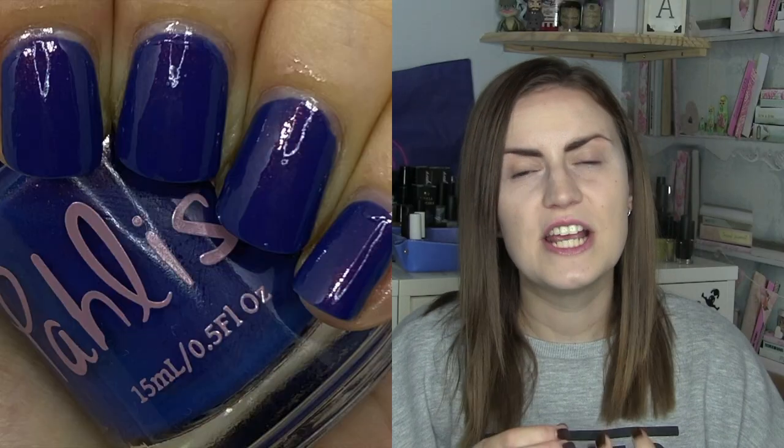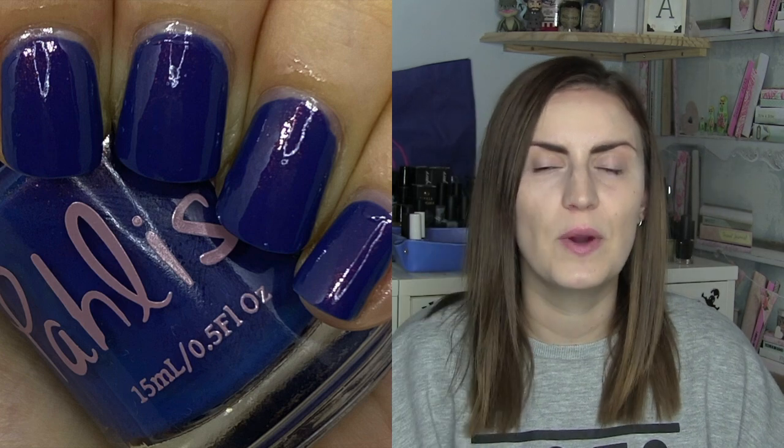I could not get the photo to accurately show the shift. The shift is very there. It's probably on a scale of low, medium and high shift. I would say it's in the middle. I've definitely got ones that are shiftier, and I've definitely got ones that are not as shifty. So it was a good one, but the photo's not accurately showing it for the beauty that it is. Nice and opaque. 2 coats of Space Cowboy by Pahlish.